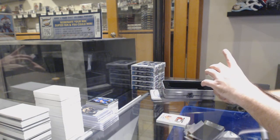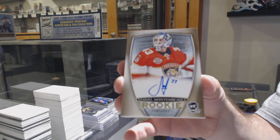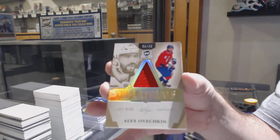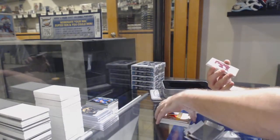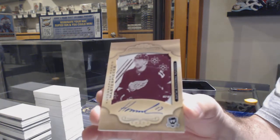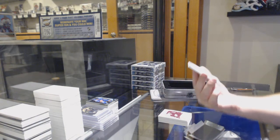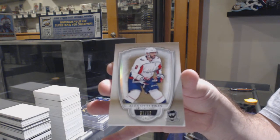For the Panthers, gold rookie auto, Samuel Montembeault. That's a tough one, whether you want to get it graded or not. That's really up to you. It's not a bad one to get graded. For the Capitals, numbered to 33, trilaterals jersey, Alex Ovechkin. A 1 of 1 rookie printing plate for the Red Wings, Filip Hronek. That actually will probably do quite well. Filip Hronek. Autographed 1 of 1 printing plate. And we've got numbered to 12, a cup gold base of Alex Ovechkin. Hey, oh, let's go.